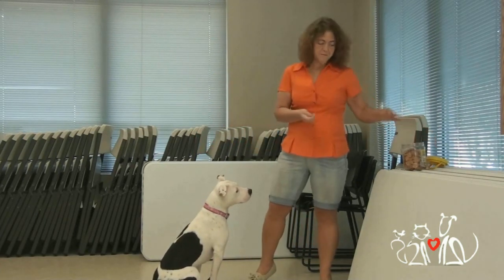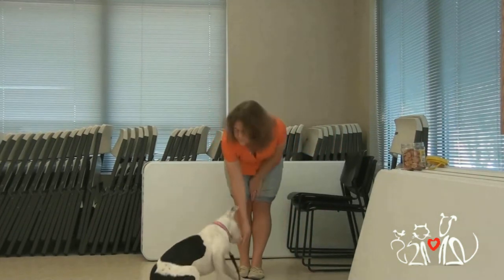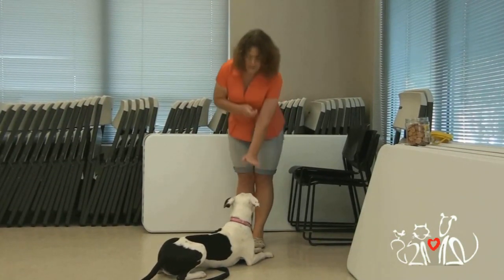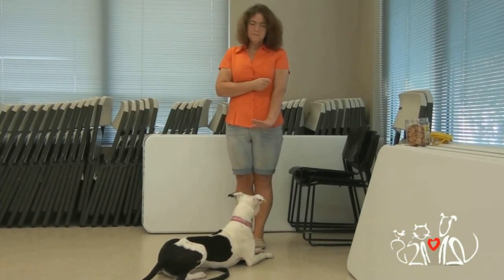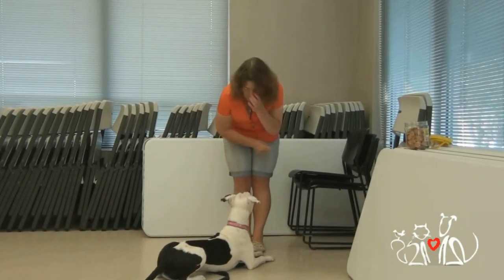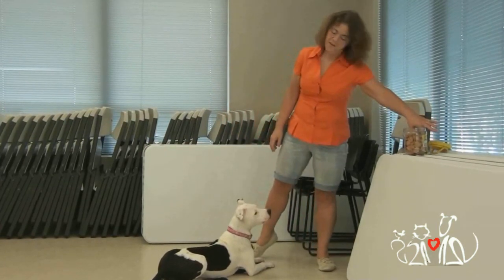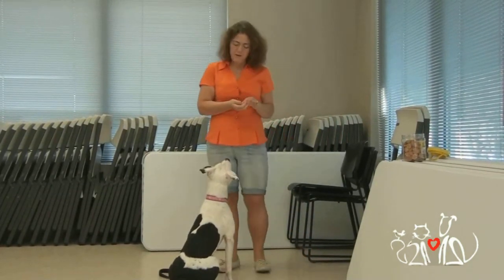Down-stay is very similar, except they're in a down when you teach it. And so, good. Open empty palm facing the dog. Good girl. She shifted her weight there when I shifted mine. Good. I thought she might fail, and so before she had time to stand all the way up, I went ahead and reinforced her because I wanted her to be successful.